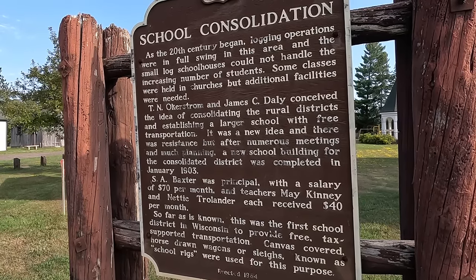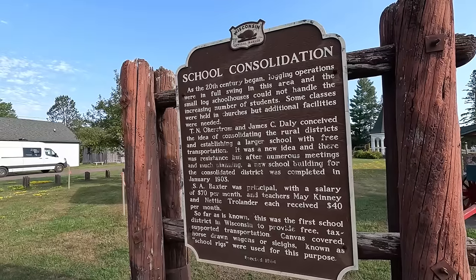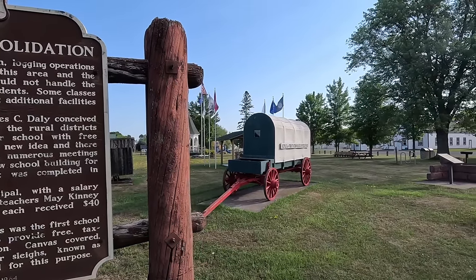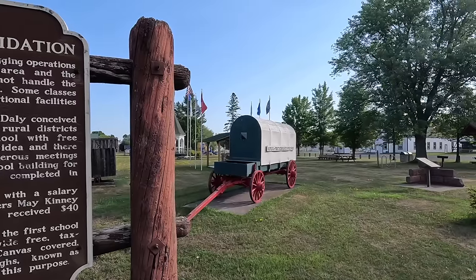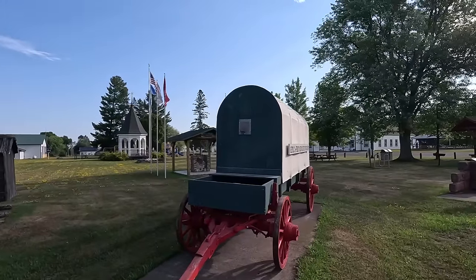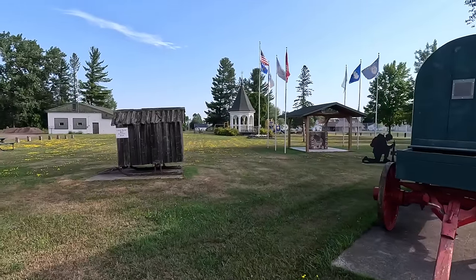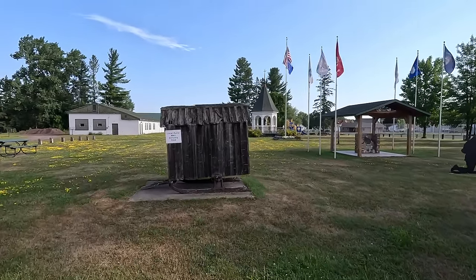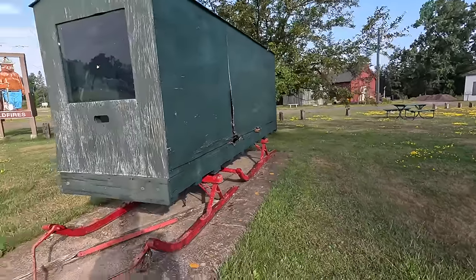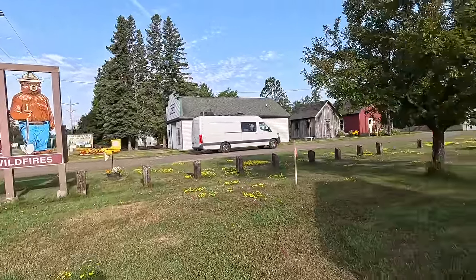So you know how you tell your kids and grandkids, hey, I went to school in the snow, barefoot, uphill. You can say, I rode in that wagon. My goodness. No windows or anything in that thing. But them kids had fun riding in that. That one's like a sled for the snow. Well, always learning something. Smoky Bear says low fire danger today.